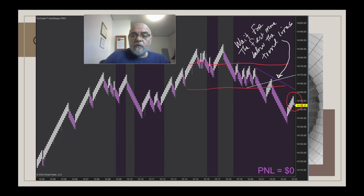So what I do, you can draw these trend lines right here yourself. You can draw a trend line with NinjaTrader. You have the tools, and you can just draw a line. AutoRipper Pro already has those. They're dynamic, so they change as you move through. So this was kind of cool. I took a screenshot of what it was doing.